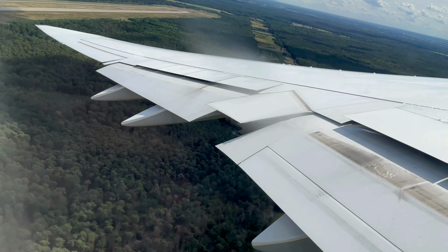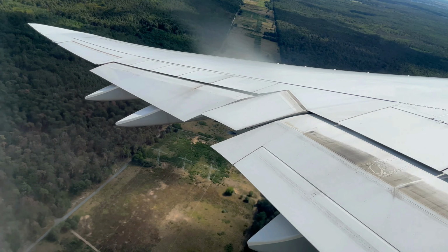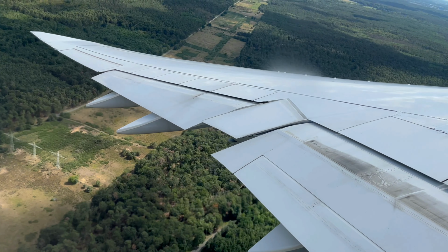After a very lengthy takeoff roll, we finally took off from runway 25 center in Frankfurt around an hour and 20 minutes behind schedule.